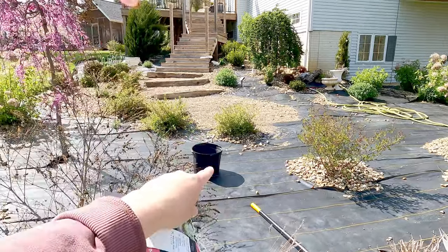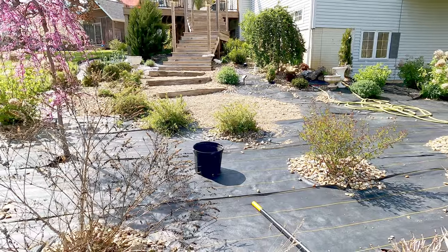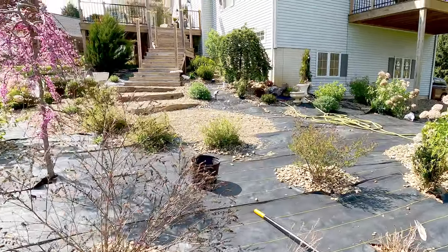So I'm gonna plant it right where that bucket's at. And then we'll move on to the three Bolero.